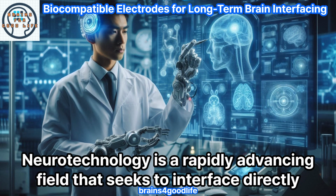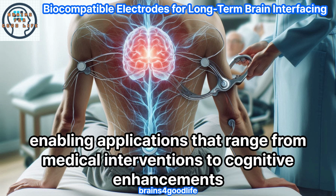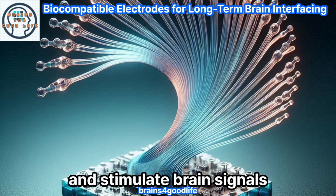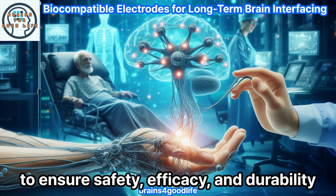Introduction. Neurotechnology is a rapidly advancing field that seeks to interface directly with the human brain, enabling applications that range from medical interventions to cognitive enhancements. Central to these developments are electrodes that can record and stimulate brain signals. These electrodes must be both biocompatible and usable over the long term to ensure safety, efficacy, and durability.